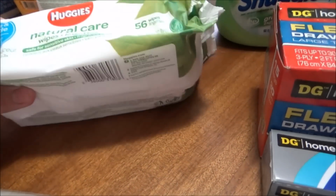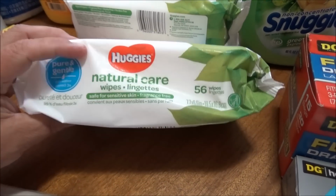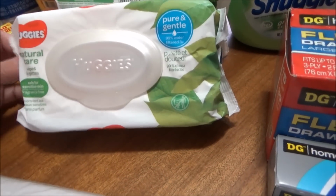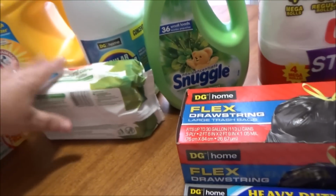They're like $1. These are $2 a pack because they're the bigger pack. But they don't leave any kind of little lint particles or anything on my face. They don't burn my face or anything. So I always use them. I like to keep them. So I got 2 packs of those.